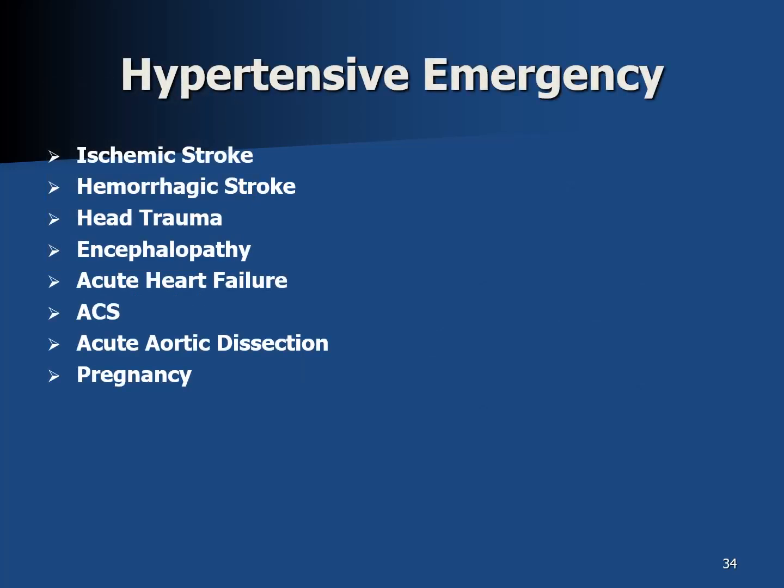A hypertensive emergency is defined as hypertension causing end organ damage. The fix depends on the cause. This is not an all-inclusive list, and I will go into a few in more detail, but it could be caused by or be causing ischemic stroke. Use labetalol to get the systolic pressure less than 185. Hemorrhagic stroke: again, use labetalol. Head trauma: mannitol. Encephalopathy: nicardipine.